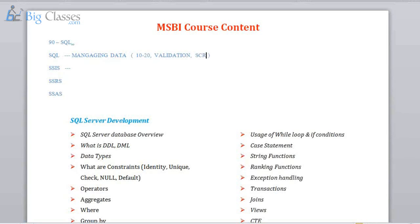And it can also have a scrubbing part. Scrubbing in the sense, let's say you don't have data in the right format. You're actually going to format the data and then send it. So different kinds of things may come in while extracting the information from SQL. Getting it, guys?